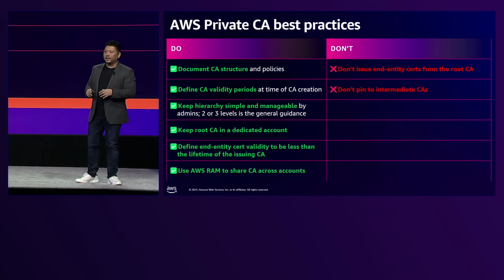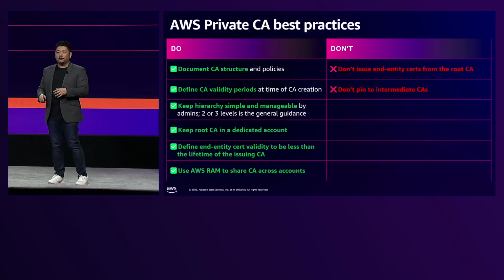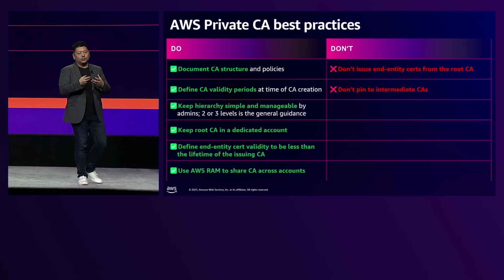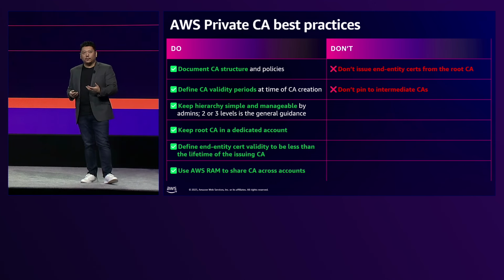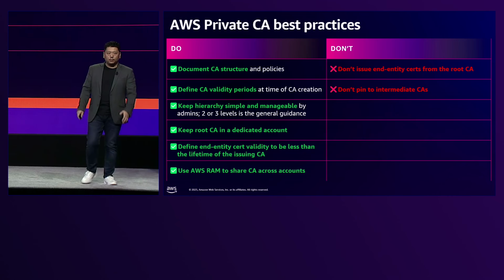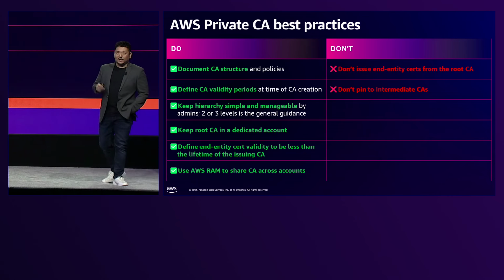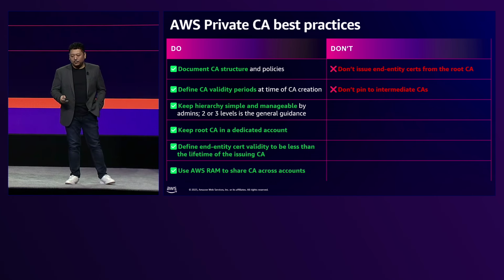Two things we always say you should not do, or we don't recommend you do. One is don't issue from the root CA, right? It's your anchor of trust, your root of trust. You really want it to only issue subordinate CAs, so that way if something goes wrong, you can revoke that subordinate CA cert and boom, all those certs downstream from there are not trusted. And you don't have to do a whole trust store rotation, which you heard is kind of a pain.